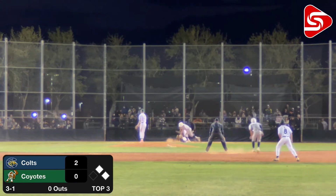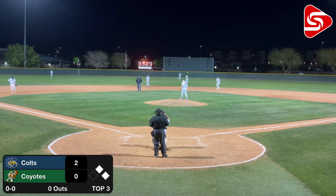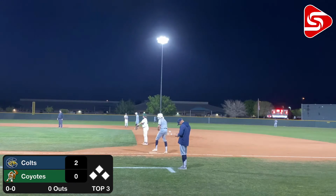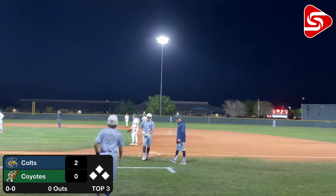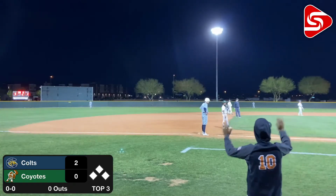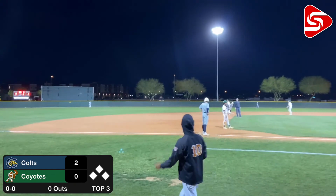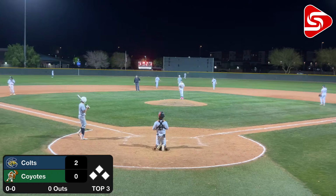Pitch on the way. That's going to be low, ball 4. So bases loaded, no outs. Tough situation for Campo to be in. We'll have a courtesy here. Infield's going to come in. Now they're going to keep the middle back, bring the corners in. They're going to continue to try and play the double play depth.